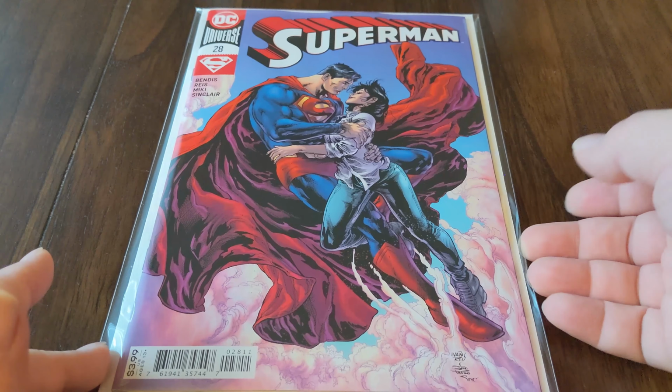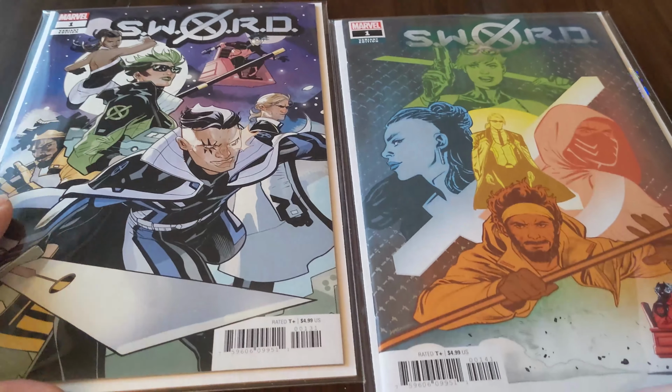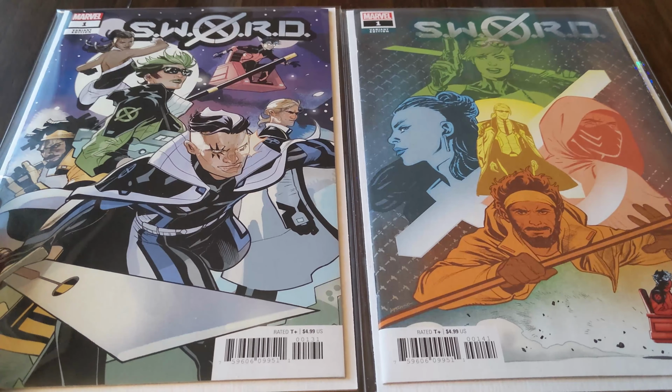I'm not a huge Superman fan, but Superman and Lois, it's kind of a cool comic book romance, kind of up there with Spider-Man and Mary Jane, even though I'm more of a Spider-Man and Black Cat person, but they're a classic couple, right? 2 variants for Sword number 1.